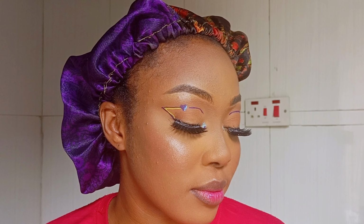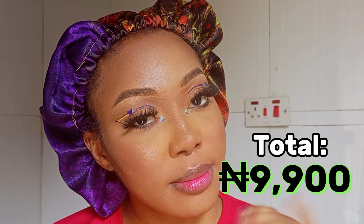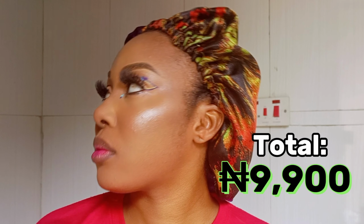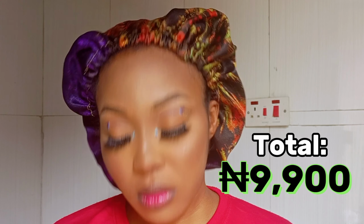Also, if you like to add blush, which may or may not be important, you can use whatever lipstick you have, red or pink, and dab it on your cheek. But that's not so essential. But here's the final look.